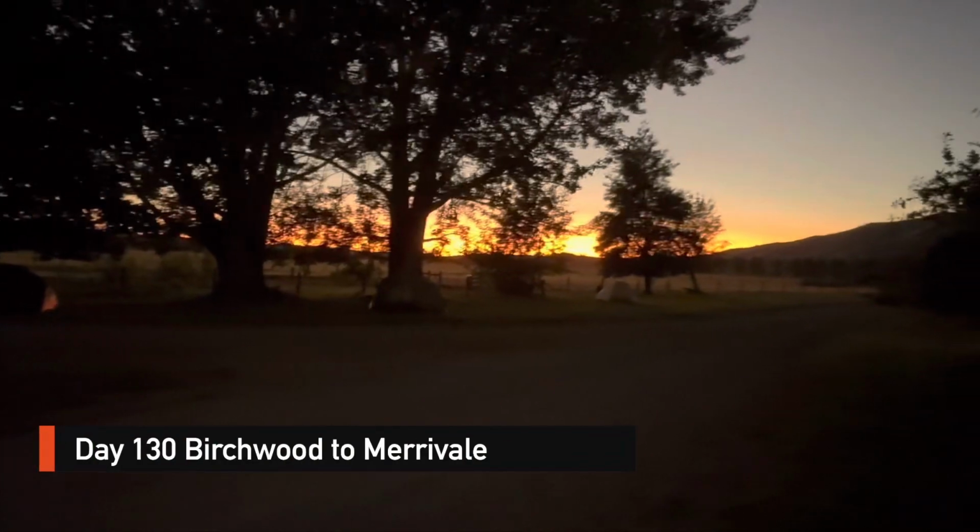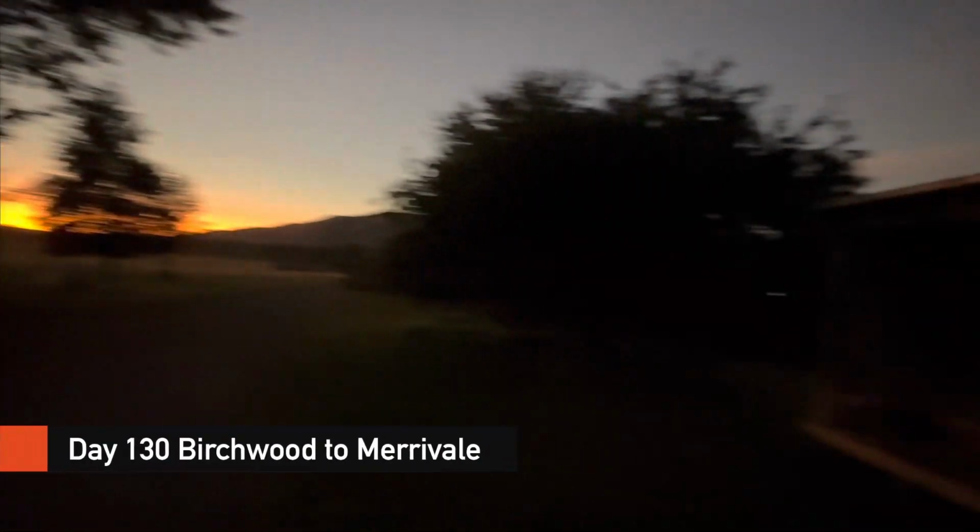So day 130 begins with an awesome sky, and this was the Birchwood hut, bunk room on the left, and almost like a lounge on the right. Everyone is having breakfast at the moment. It's before 7 o'clock, but it's time to go and try to make it towards the Merrivale hut.